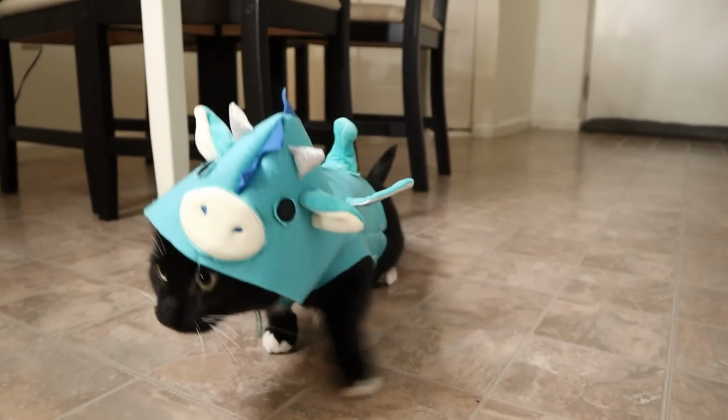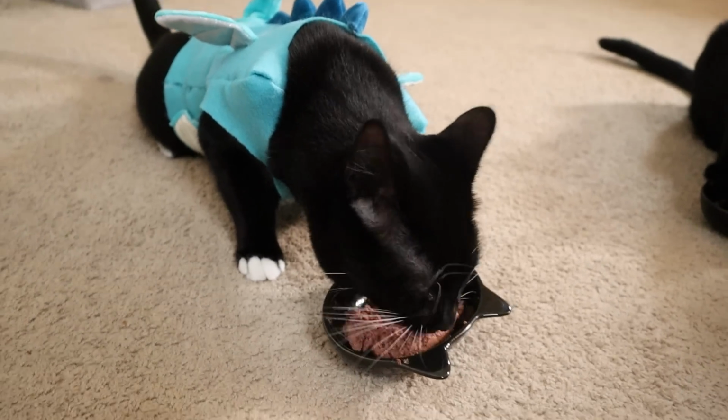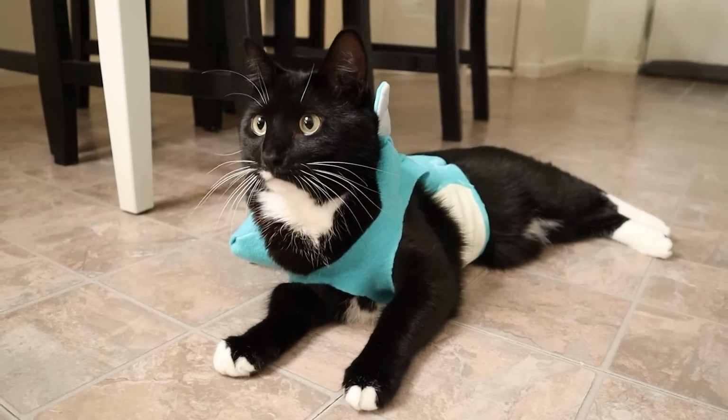Look at the dumb tail. He looks good in it. Yeah, he's a little princess. I don't know why, but he looks like a princess. It's fabulous.